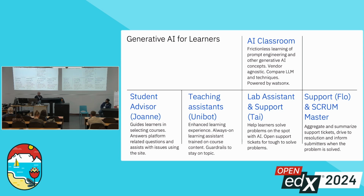So we also partnered with Intella, and Andrea here is in the front row, and they've created something called a Unibot. And Unibot is a teaching assistant who knows everything about the course, and every course gets their own teaching assistant, as you would in a normal university, right? A TA. Now we do a lot of labs. So in our labs, we have a lab assistant, and his or her name is Ty. Teaching assistant powered by AI. Okay, we're good on that.